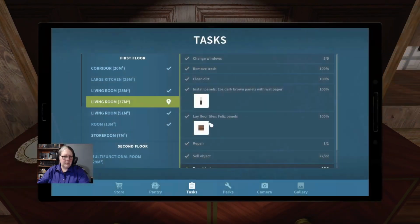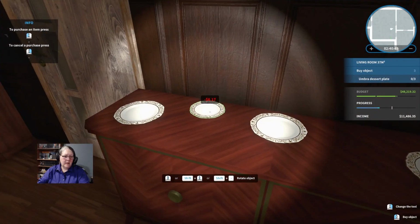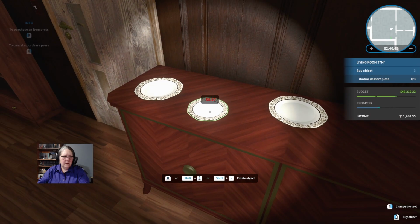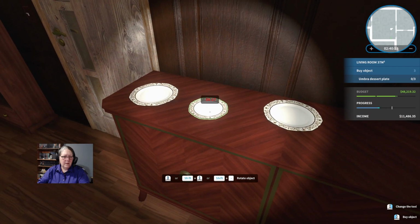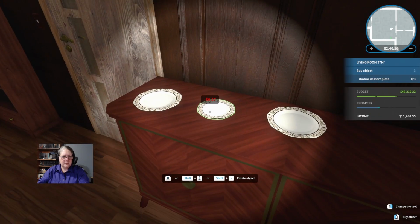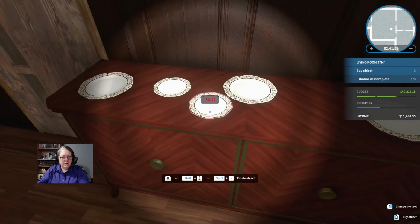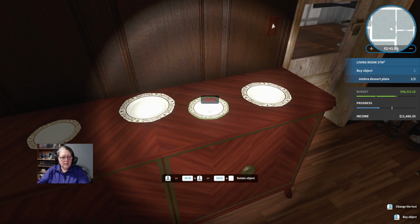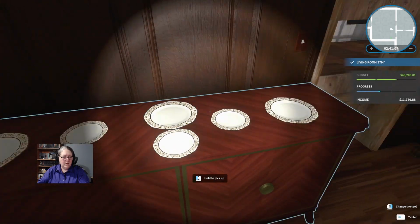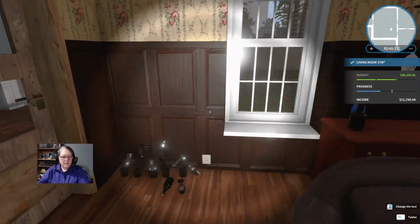All right, and then what we're going to do is grab the Umbra dessert plates and, all right, that was okay while it lasted, but I don't think I'm going to be able to place them in a way I like. It'll do. That's it. The living room is done.